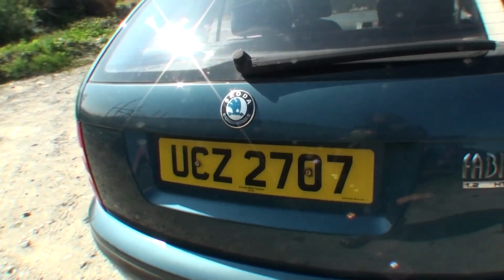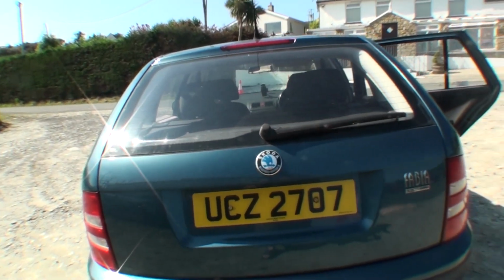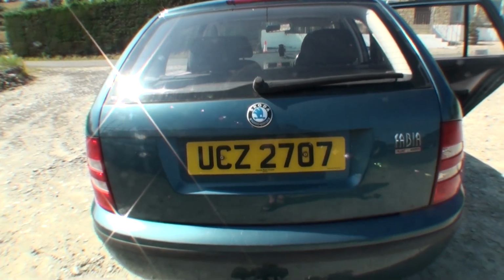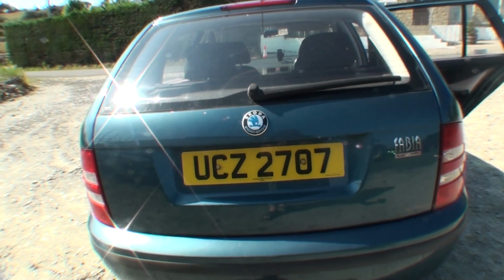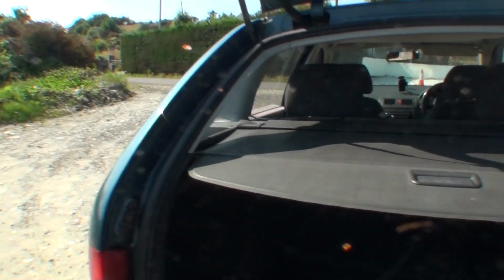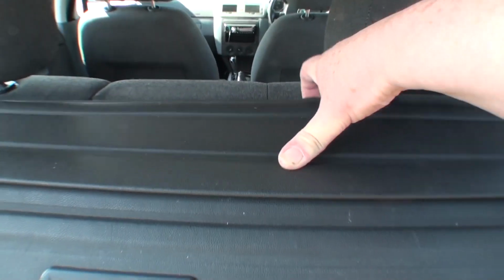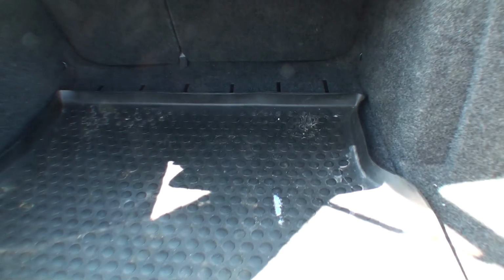Now, when you think about mechanics' cars, you may think a car where lots of things have been thrown into it, bolts and nuts and gearboxes and oil spillages. Not on this one. Now this is the parcel shelf that slides. There's actually some sort of a weird trough there. I don't know what you put in there, but you could put a tripod. But in the back here is absolutely immaculate.